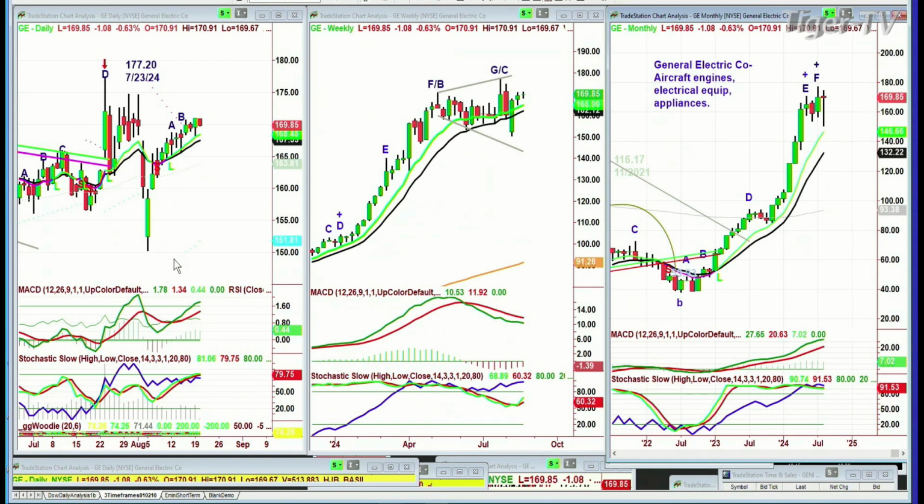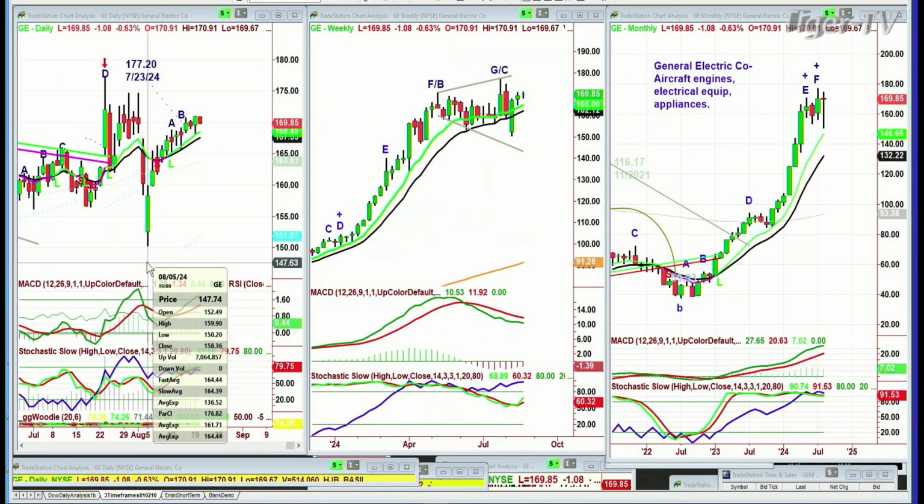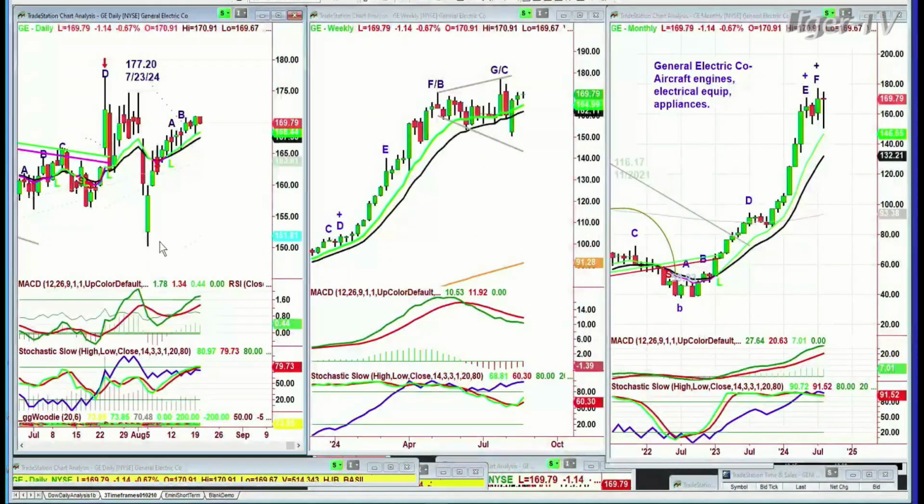Even though it's had a fabulous rally from the 150.20 low of the 5th of August, and here it is at 169. Wow, that is almost 20 points. That's a really good rally. It's in leg C right now. So GE, now that's on a fundamental basis. I think the fundamentals for GE just at this particular point are starting to get a little dicey. That's just the way I'm seeing it.